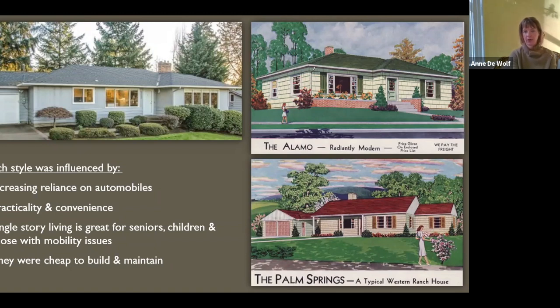Trying to clean a gutter on a Victorian is a much different story than trying to clean a gutter on these ranch-style homes. Replacing the roof is cheaper. I mean, everything is just easier to do. They were cheap to build and to maintain.